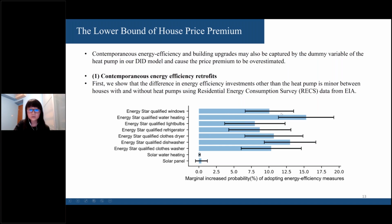Now here these blue bars show the marginal increase in probability of adopting energy efficiency measures for a heat pump home compared to a non-heat pump home. And these blue bars are all positive, and some of them are statistically significant, meaning that it is indeed true that a heat pump home is also more likely to have these other energy efficiency retrofits.